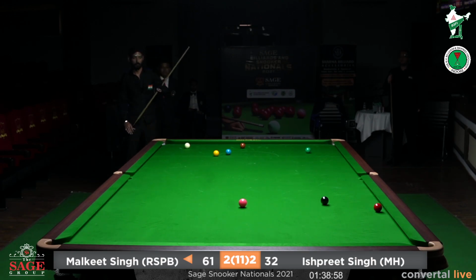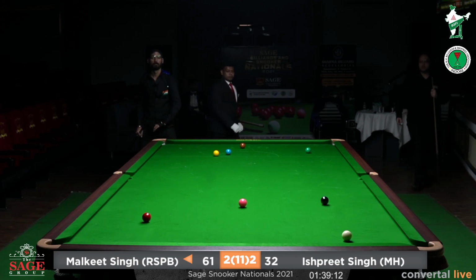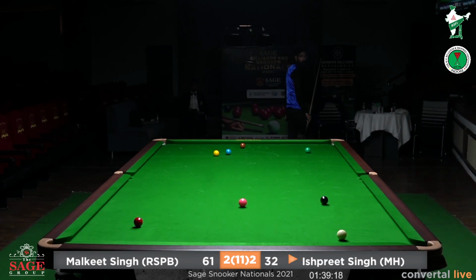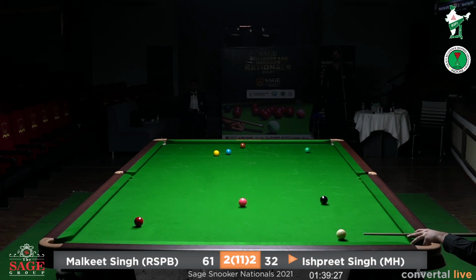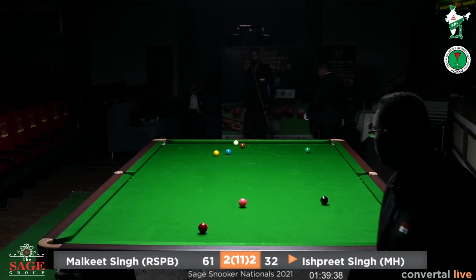But I think he can see the red. This red remains rather safe, shall I say. If there is a fine cut there, then I don't know whether Ishpreet will go for it. Very fortunate if he doesn't sell it. There is a cut, but Ishpreet is playing safety. It's a great shot played by Ishpreet, but very unfortunate.